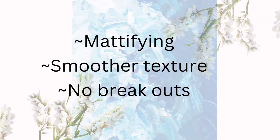So after 7 days of continuously using the Garnier Charcoal Serum, these are my results. One, it was very, very mattifying. That is no question about it. Very mattifying. If you have oily skin, definitely this is for you. Smoother texture, of course. And I didn't experience any breakout during the 7 days. So that's a plus, because usually when I change products, I experience breakouts the next day.